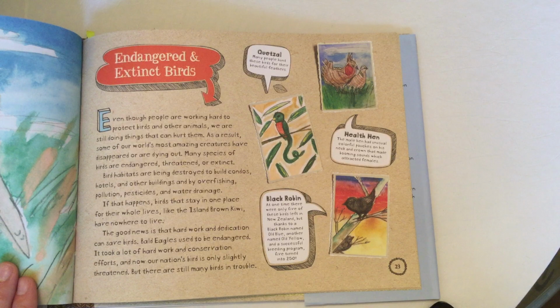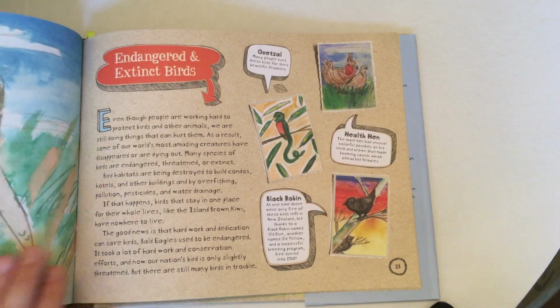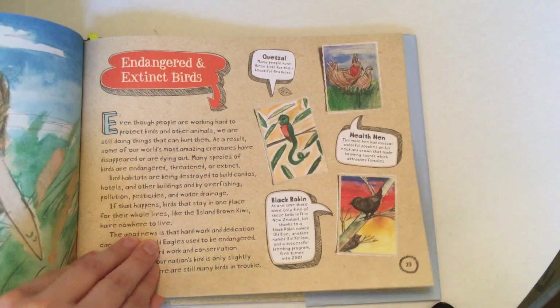If that happens, birds that stay in one place for their whole lives, like the island brown kiwi, have nowhere to live. The good news is that hard work and dedication can save birds. Bald eagles used to be endangered. It took a lot of hard work and conservation efforts, and now our nation's bird is only slightly threatened. But there are still many birds in trouble.